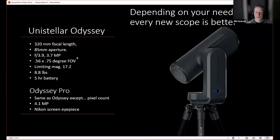This is an excellent telescope. It doesn't do what I want it to, but it's selling very, very well right now. It's light, it's portable. The Odyssey Pro is about the same. And the cost of the Odyssey is about 2,499 US. Typically, those go on sale for $500 off twice a year. The Odyssey Pro is up around 4,100 US, and the red version of it is 4,900 US.